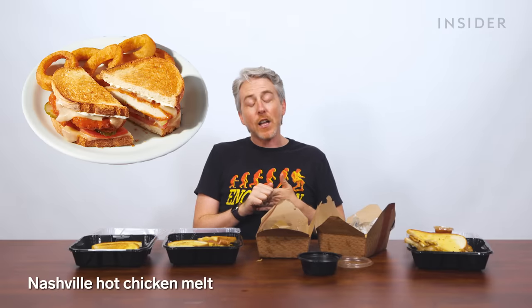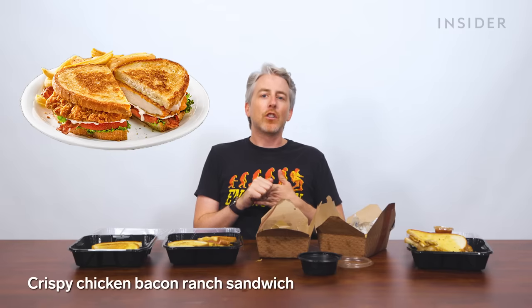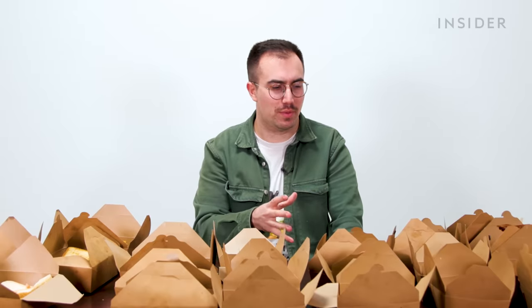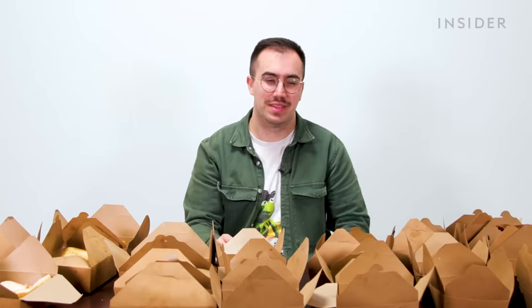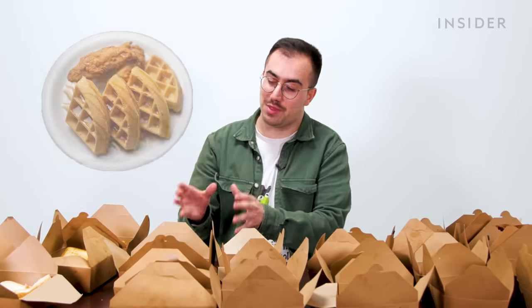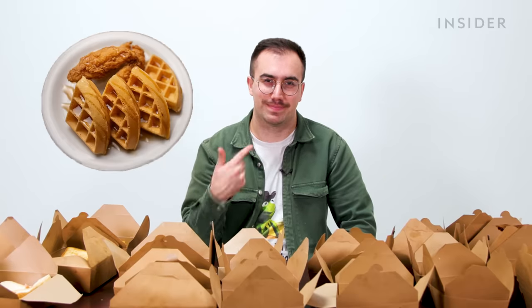Other sandwiches you can get that I did not get include the Nashville hot chicken melt, the BLT, and the crispy chicken bacon ranch sandwich. In one of the boxes when we were unpacking everything, I just found three chicken tenders. I was a bit confused because we didn't order any chicken tenders. I ate them because I was hungry. And now looking back, I realized that was part of one of our main options, which is chicken and waffles. You get a portion of plain waffles and three chicken tenders and some maple syrup. Combine them all, chicken and waffles, but unfortunately, already gone.